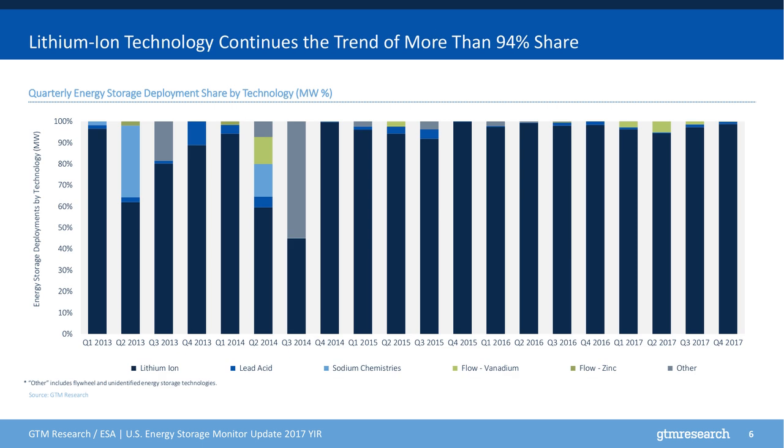When it comes to technology, when it comes to energy storage, it's not enough just to talk about deployments, but it's also important to identify technology as well. And when we're talking about the market, we're certain to also take into account what technologies of storage systems are being deployed. And lithium-ion is far and away the market leader. It's had over a 94% share of the market for 13 quarters in a row. So, essentially, three years of dominance by lithium-ion.